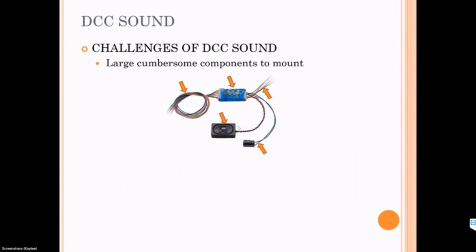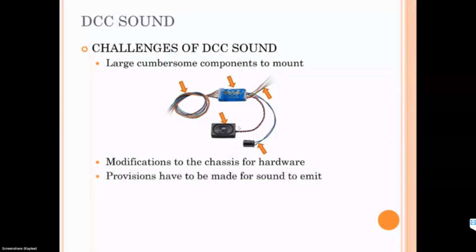And then most DCC sound also includes this external capacitor, so your sound isn't clipped over every little dirty piece of track. You also have to make modifications to the chassis for this hardware. In modern locomotives, where we pack the shells now to the hilt with weight to give more pulling power, better traction, you do have to make modifications to accommodate all this hardware.